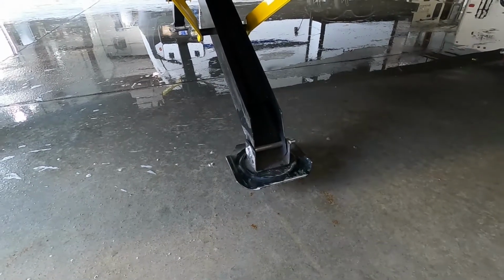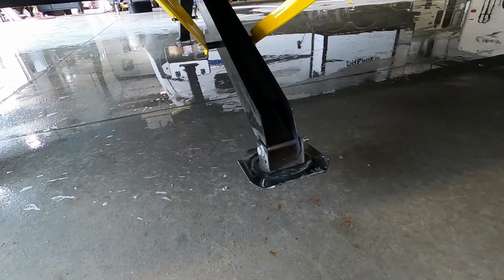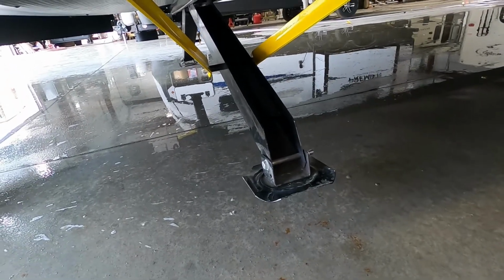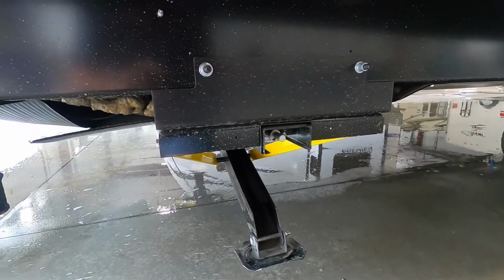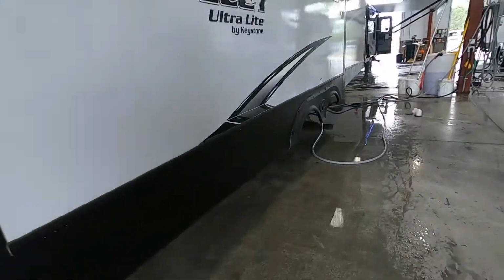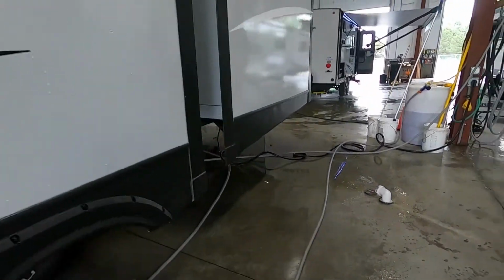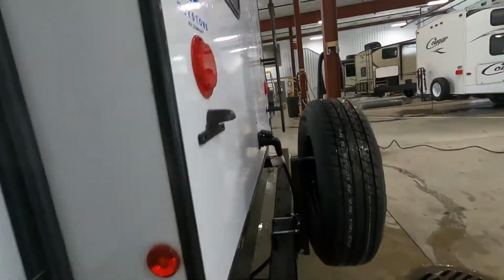Remember, we've already got our unit level with our tongue jack. From this point on, we're just going to stabilize it. If we try to do any type of leveling with the stabilizing jacks, it'll screw everything up. So once we've got our unit level and stable, we can go ahead and hook up our power and water. Again, your power 50 amp cord plugs in the back of your unit here.